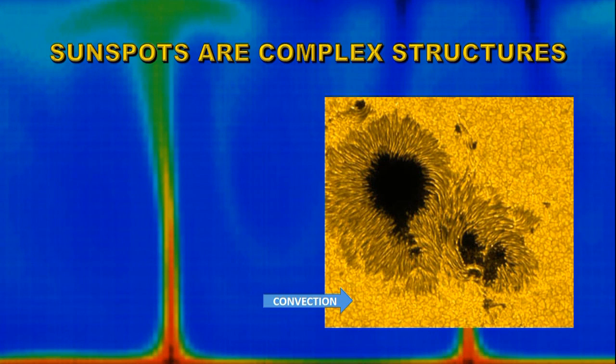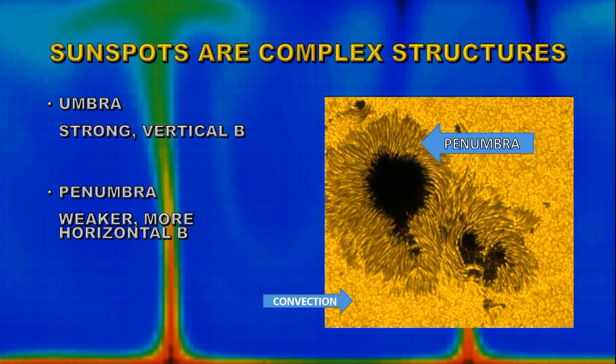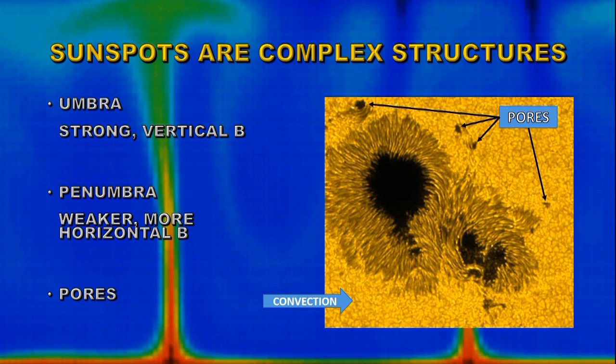Sunspots are very complicated structures when you look at them in detail. You can see the surface of the Sun, the photosphere, and all the convection cells called granulation. Now, the sunspots are superimposed upon that. In the dark center of the sunspot, where the fields are vertical and very strong, that is called the umbra. Around the umbra there's generally a penumbra or weaker zone with more horizontal magnetic fields. And then finally, as we heard before, there are the small sunspots that tend to surround these larger spots called pores. They tend not to have a penumbra.